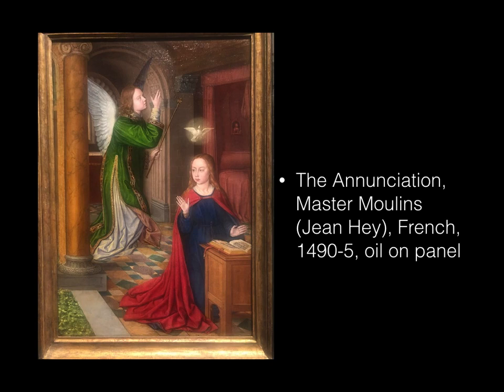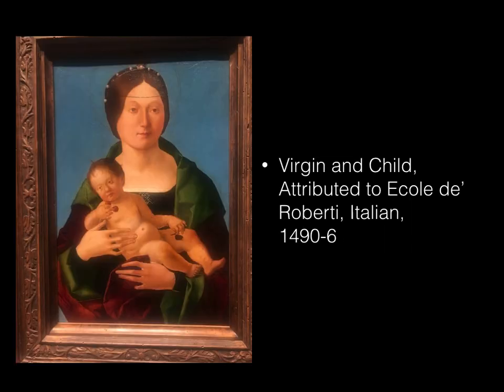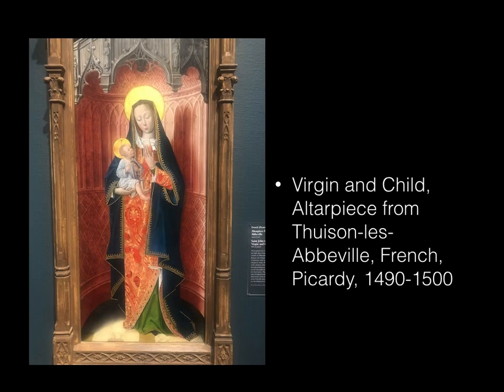This is, again, Renaissance, about 1490, 1495. This is around the time that Columbus arrived in the Dominican Republic and in America. So this is, let's say, the beginning of the modern era. And we can see the angel announcing to the Virgin and the Holy Spirit on her head, represented as a dove, right? Here we can see another Italian image of the Virgin and the Child, a French Renaissance image as well, a little bit more influenced by Gothic elements, as we can see in the arches above.